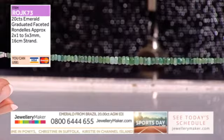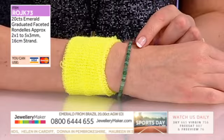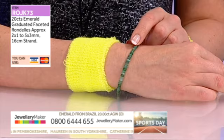As a classic, just a little friendship bracelet. That would be the most beautiful gift, wouldn't it? You might choose to take a couple of those out, have that perhaps set onto a pendant. But again, what a really high-end gemstone strand to work with. 20 carats of emerald. I love faceted rondelles, especially the graduated ones, because you take the end ones out, earrings and a bracelet, and you've got a beautiful suite.